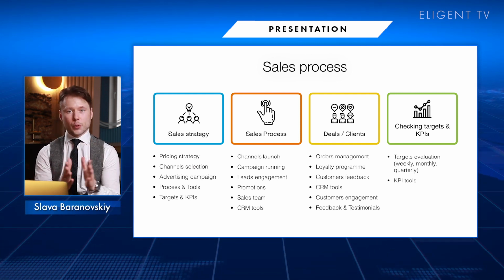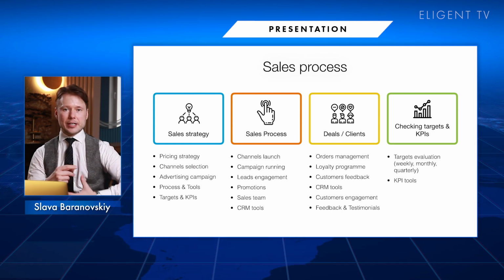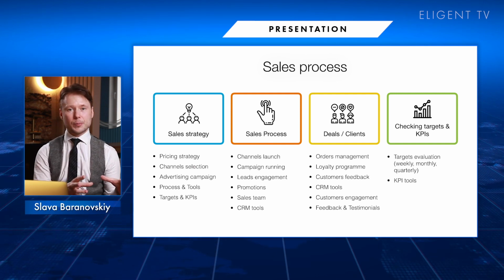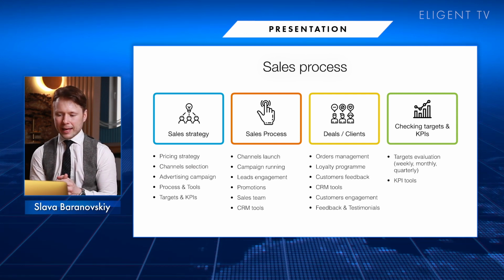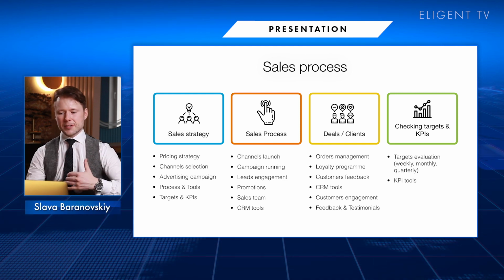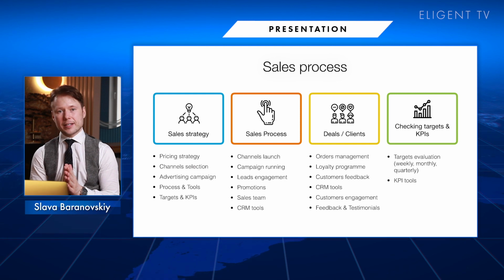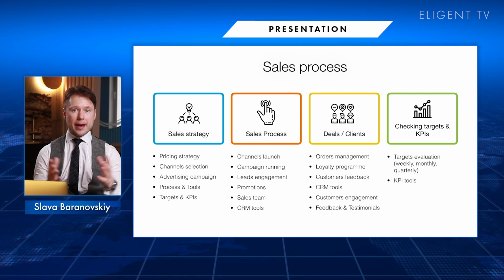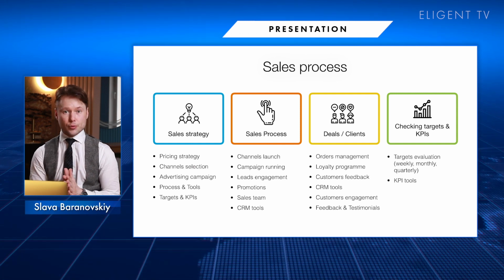What is very important is that you have the flow of feedback and testimonials, you hear and listen very carefully to what your customers say about the user experience, about the customer experience, and how you can make it better. And then it's very important to reevaluate and check your targets and KPIs, and to make sure you're able to evaluate your targets on a weekly, monthly and quarterly basis, and also have some relevant KPI tools to track it and to check in real time.